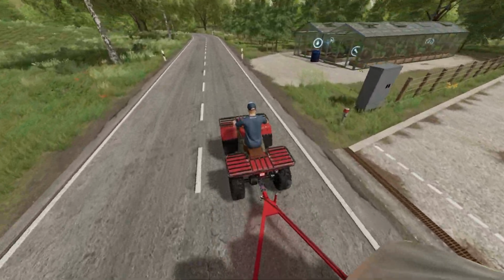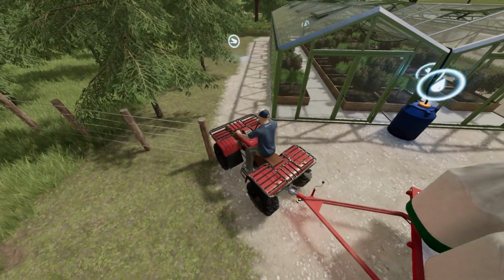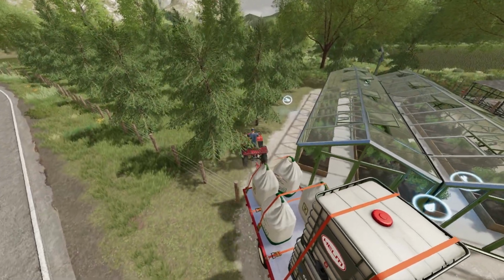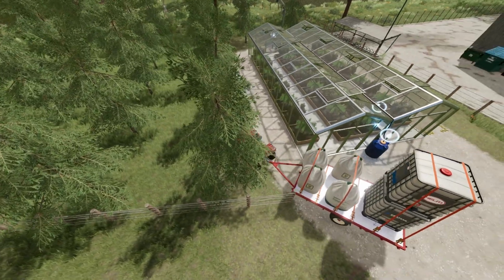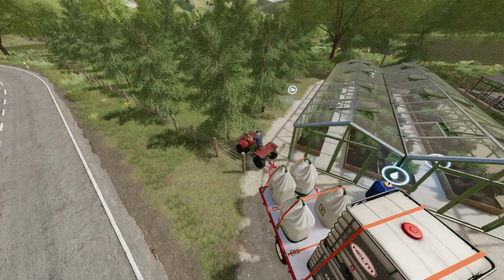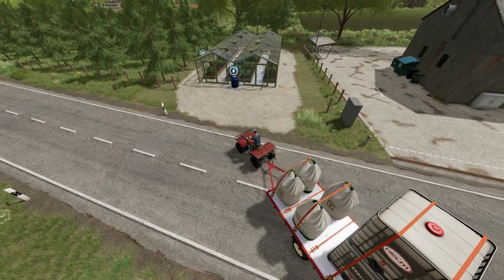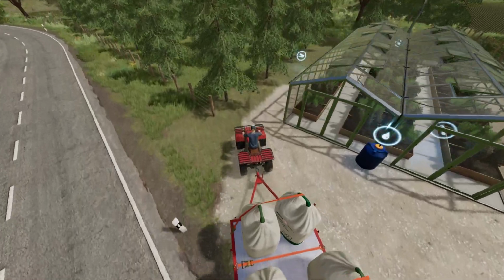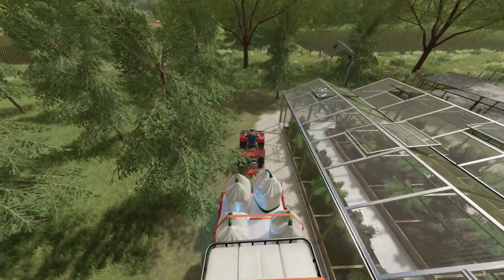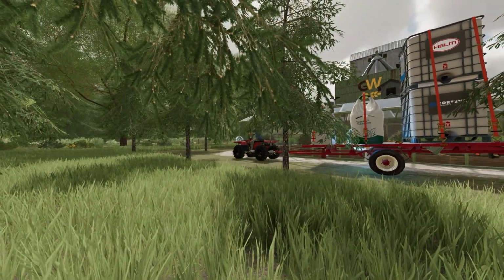I'm going to go ahead and get this dropped off here. I believe probably just... Oh, we are going to have an issue, aren't we? I made it a little too tight. Right, so let's get this fit in here. I might have to come in and do a little tree work. Hopefully that should be dumping. Yep, there it goes. You can see it dumping right down there.